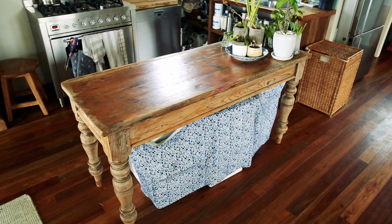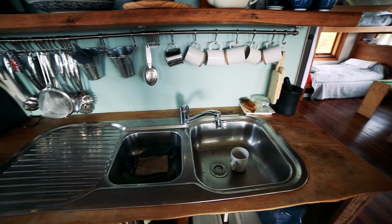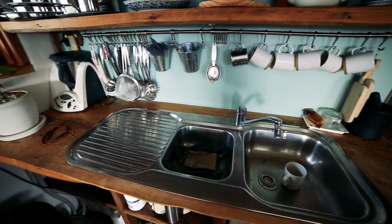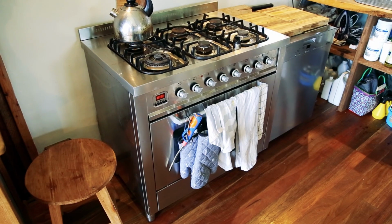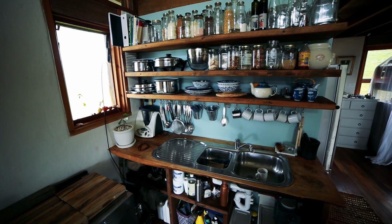This is the mother-in-law's desk, so we pinched that. This we found in a tip and we just patched up the slab. The dishwasher was an absolute essential, so that was brand new, and we were never going to last unless we had one of those. And this was our old cooker. So we kind of freestyled it a little bit, put the sink in, and then just kind of moved things where they worked.